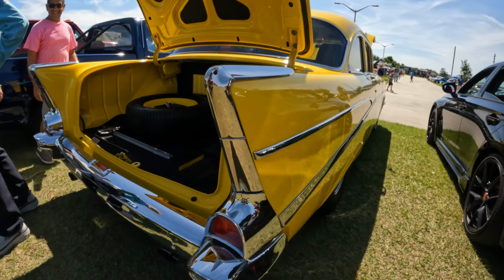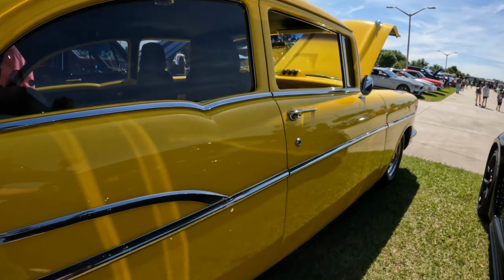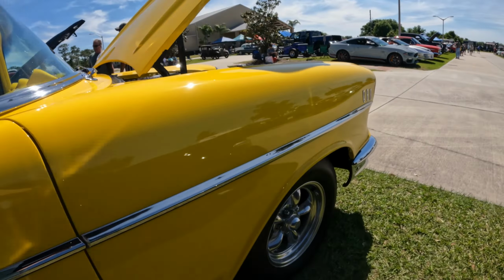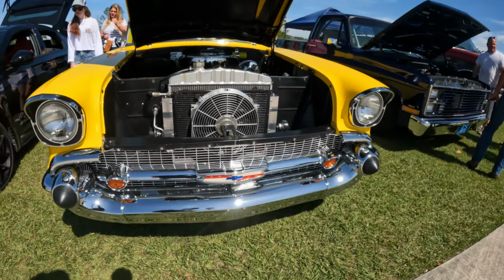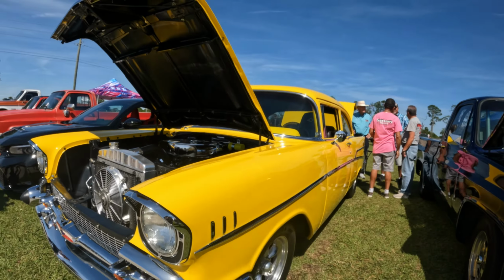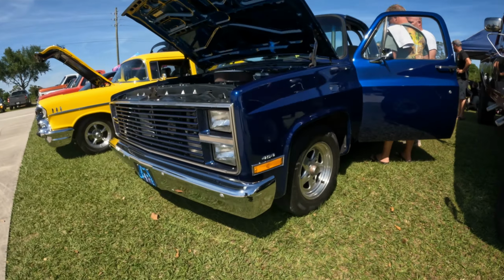This '57 is really putting out those Project X vibes, which Project X is a '57 Chevrolet that's yellow, just like this car that Hot Rod Magazine has owned a long time, and they've constantly changed up the engine and transmission setups, and it's been really cool.